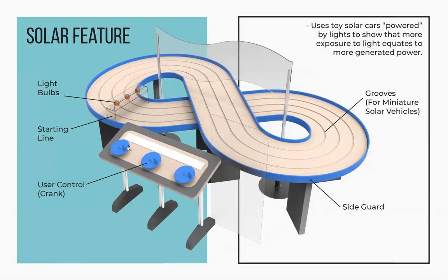Users could come over here and queue up. There'd be a button right on the end of these handles. Once everyone, or however many people, have entered, the exhibit starts a countdown, and the users see how fast they can turn the cranks, which in turn determines the brightness of the light. The brighter the light, the faster the solar car will go. That's to show that when it comes to solar power, more exposure to light equals more power. It was a simple way to explain it to children, also in an interactive format.